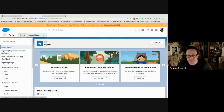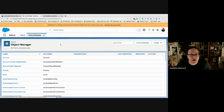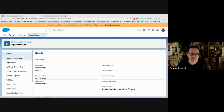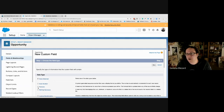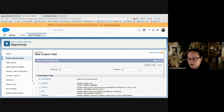Okay. Object manager. Then opportunity. And I don't want to scroll, so I'm just going to type op, and then I'm going to click opportunity. I don't like scrolling. Then I'm going to go to fields and relationships, and I'm going to click new. And what type of field am I going to create? A formula field. Yes, I'm creating a formula field. So let's tick the formula field. Hit next.